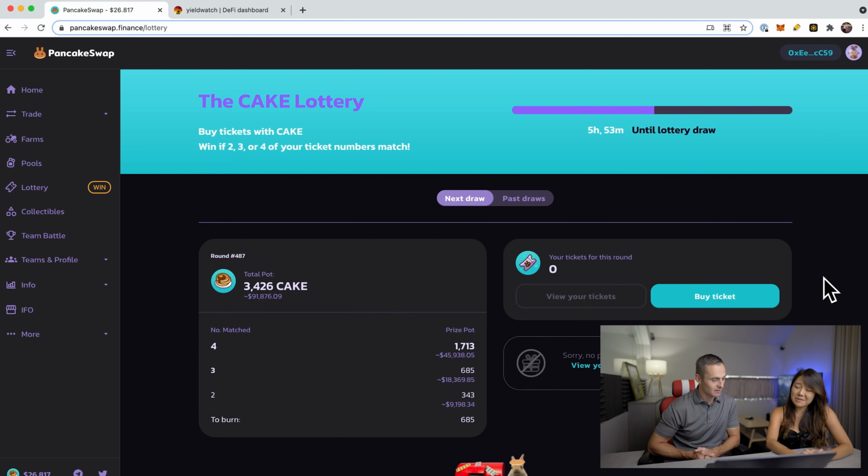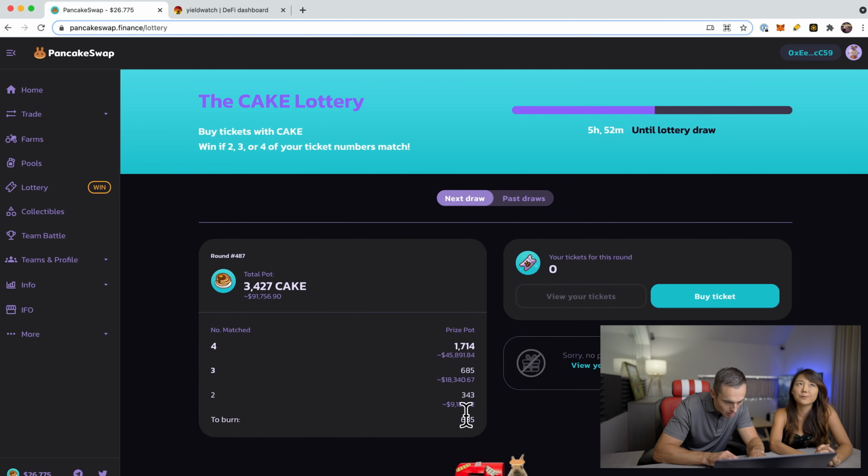Not exactly. So you buy one ticket with one Cake. How many numbers are on that ticket? Four numbers, and each number ranges from 1 to 14. So the lowest prize that you can get is guessing two numbers right, where the odds are 1 over 14 times 14. Okay, so if I got that on this one, I would get 343. Well, but that is split amongst the winners.